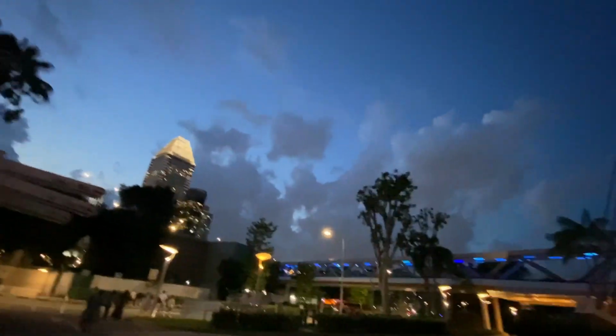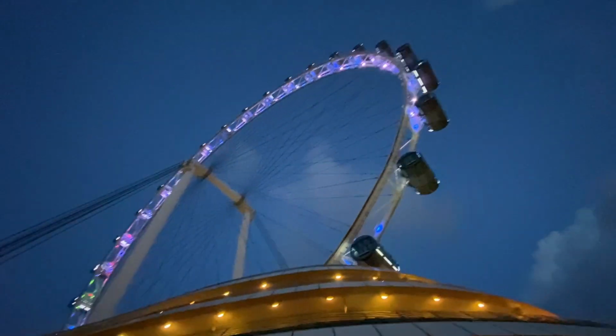And that was our experience on the Singapore Flyer. I really love the views. I hope I get the chance to come back again sometime in the future. Also, look at the Singapore Flyer at night.